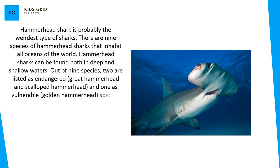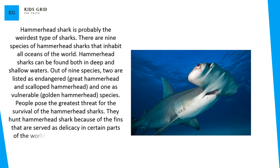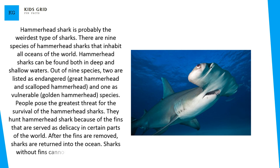species. People pose the greatest threat for the survival of the hammerhead sharks. They hunt hammerhead shark because of the fins that are served as delicacy in certain parts of the world. After the fins are removed, sharks are returned into the ocean. Sharks without fins cannot swim and they are dying in agony.